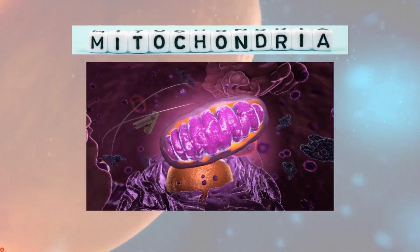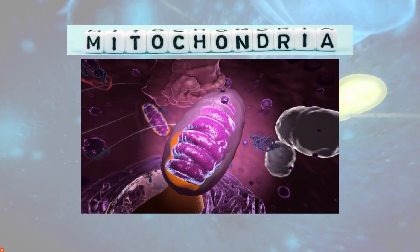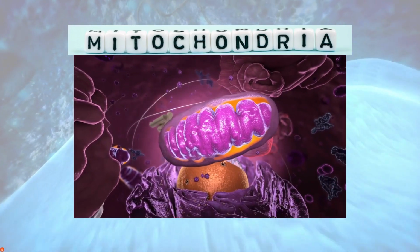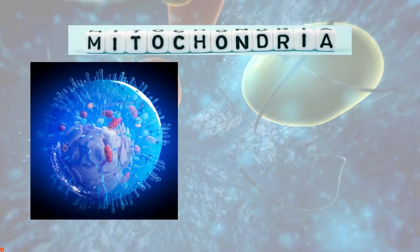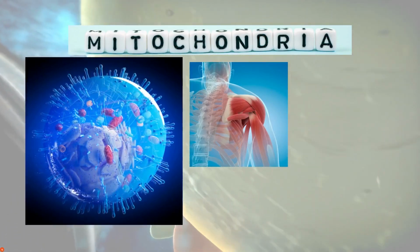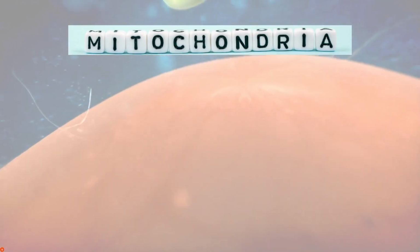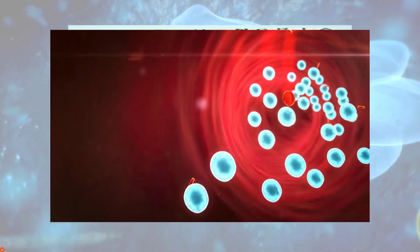Well, all these cells have to get energy from somewhere, right? So, mitochondria takes the responsibility to provide them with energy. Mitochondria are small organelles floating freely throughout the cell. Some cells have several thousand mitochondria, such as muscle cells, while others have none, like red blood cells. Mitochondria takes in the nutrients, breaks them down, and creates energy for the cells. Mitochondria works to keep the cell full of energy.